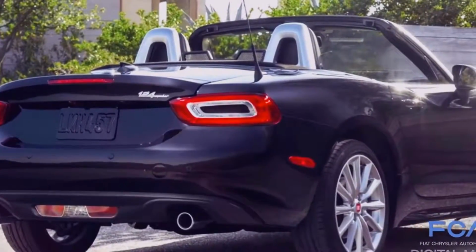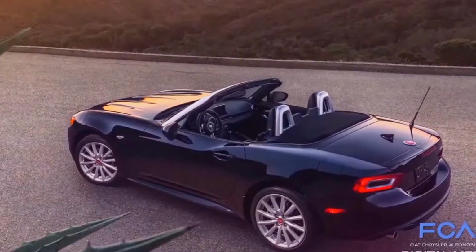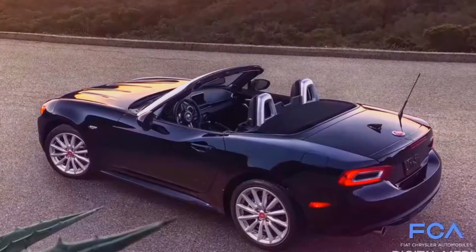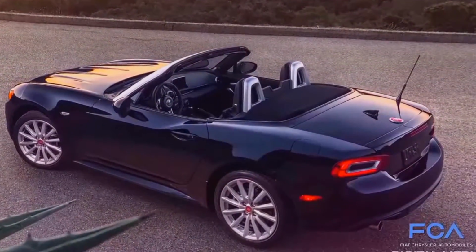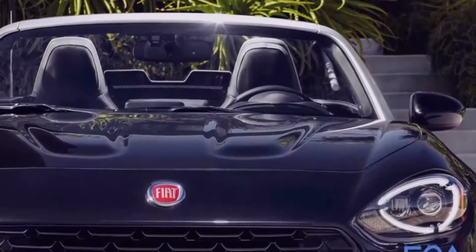I think what makes this car unique is that it has this unique Italian spirit. It's a car that is easy to use, it's fun to drive, it's an affordable kind of a car. We are in this tradition of an Italian car that is meant to be, you know, part of your life and part of a beautiful lifestyle.